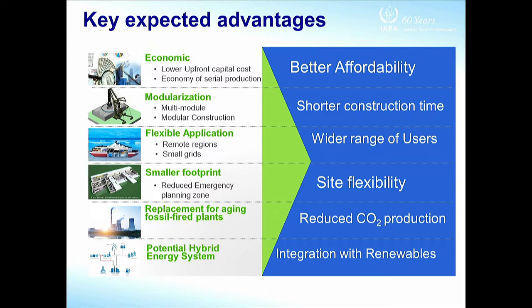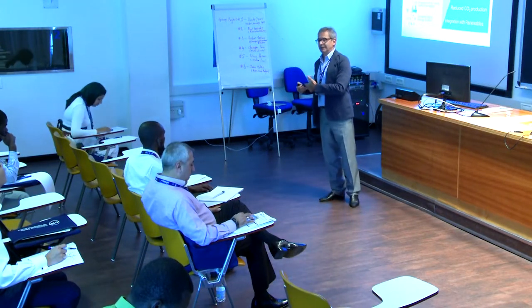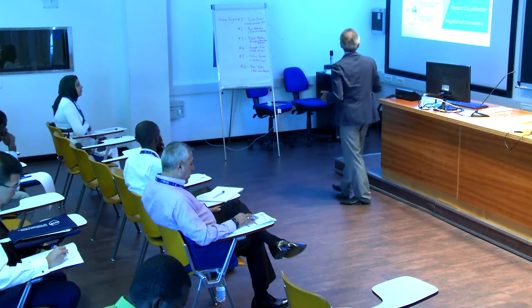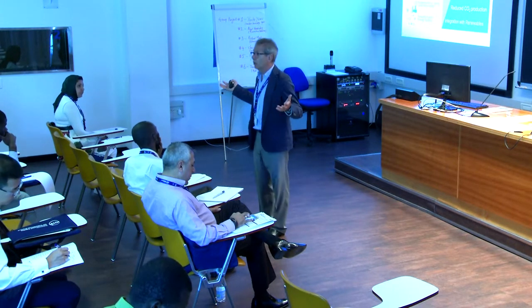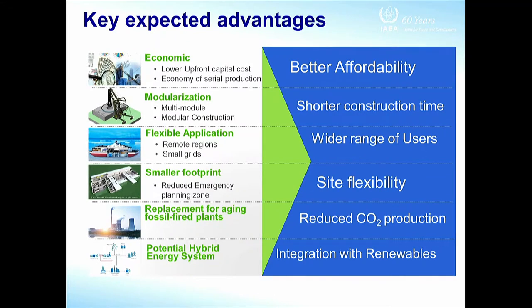I repeat what I said yesterday. This is possible and credible from a public perception, acceptability viewpoint, if and only if, due to the fact that we have a small footprint, we also have a reduced source term. Being small, the source term is proportional. So, of course, even the impact of a severe accident is expected to be lower than a severe accident in a larger reactor. All this consideration brings to the fact that there is room to reduce, if not eliminate, the emergency planning zone.